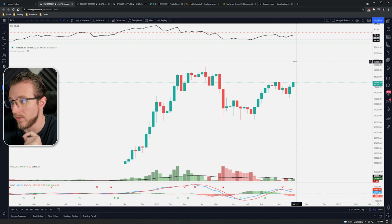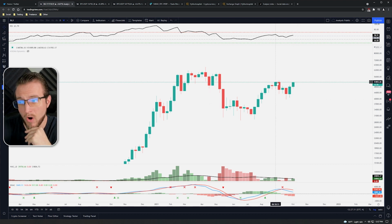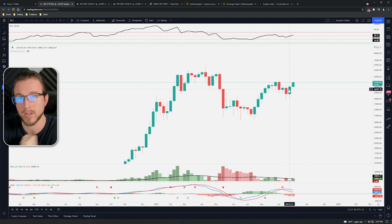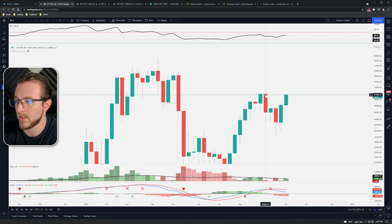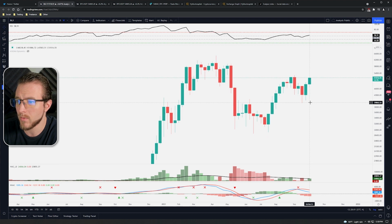Okay. Now, the one thing I am going to note, however, is that we are at a pretty major level of resistance, and we'll get into more detail about other levels of resistance in just a couple minutes here. But just keep that in mind. Anywhere between 50 and 55K in general is going to be pretty major resistance for Bitcoin, especially where we're at now with these candle tops. We're basically facing very, very strong resistance on the weekly chart right here. Breaking through this would obviously be super bullish. Okay, so that's kind of where we are on the weekly.